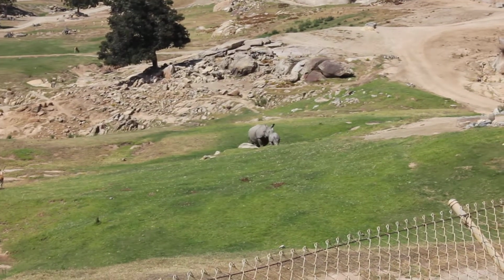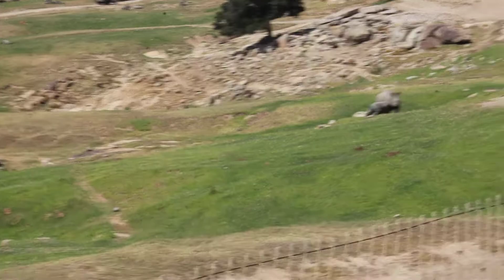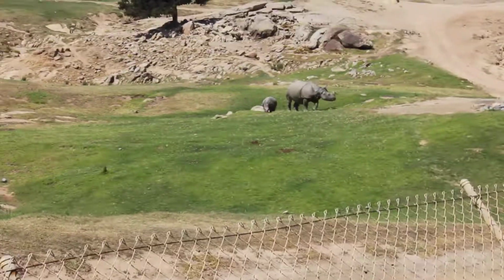What they'll use their horns to do is mark territory. They'll take their horn and mark the trees and the ground, and that will mark their territory for them. So if any other greater one horns come in the area, they'll be like, oh, this is somebody else's home.